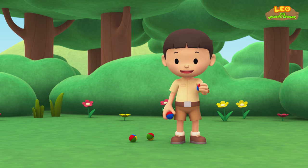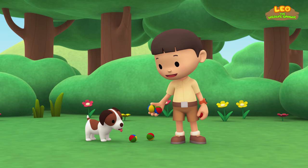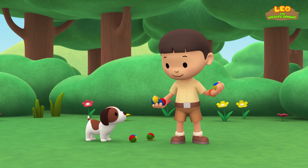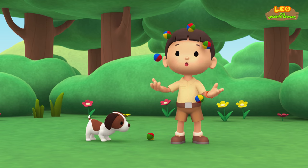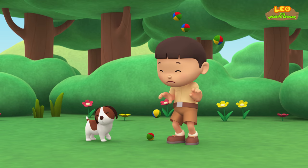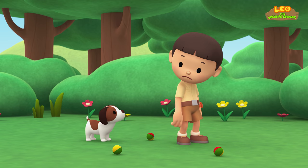Hi, everybody. My name is Leo. I am a junior ranger. And this is my puppy, Hero. Those are juggling balls, Hero. Check me out. Can you pass me another ball, Hero? Thank you. This is getting difficult. Oh, dear. Let's find those balls, Hero.